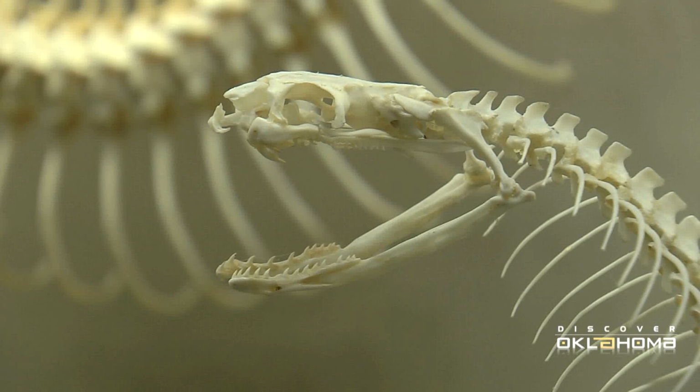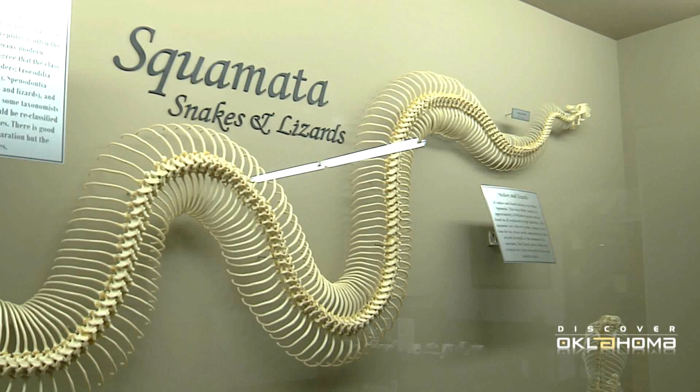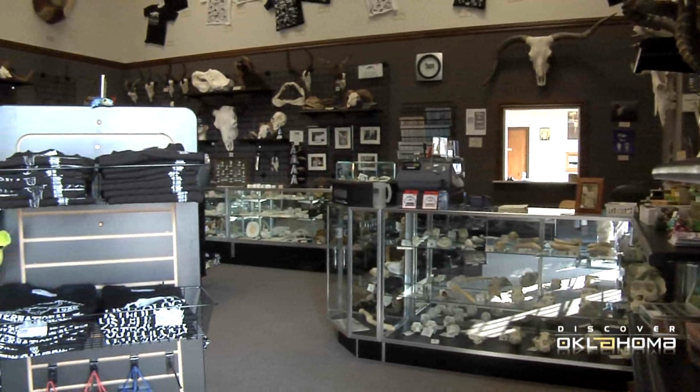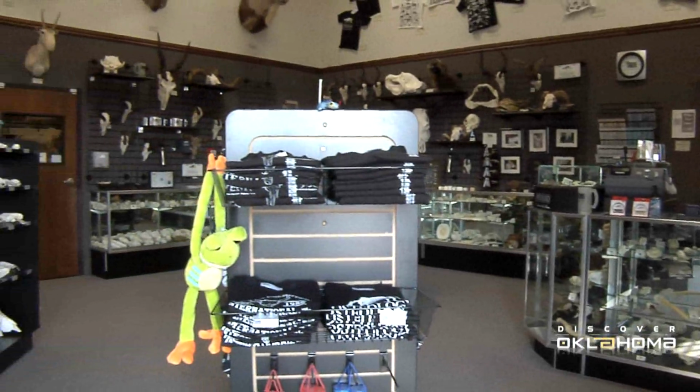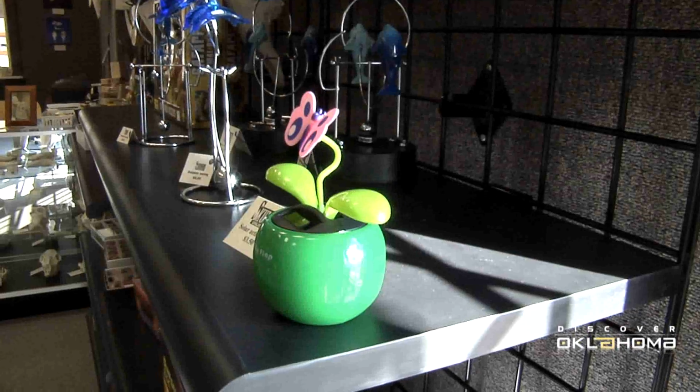And that it is. You'll be able to see over 300 skeletons and skulls, things from the far reaches of the planet, some that are critically endangered, and a few that are even extinct. And on the way out, you can stop by the fun gift shop and find items ranging from coffee mugs to t-shirts, memorabilia, stuffed animals, and plants that wave at you.